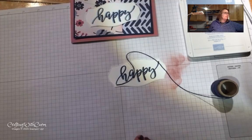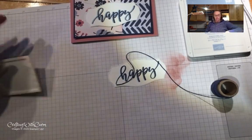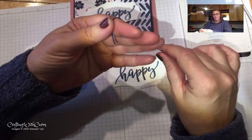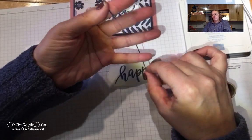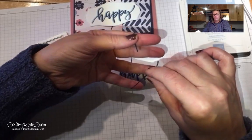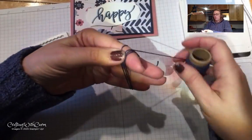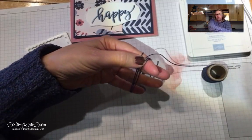So I'm going to need a dimensional. These will work. So to do this, I'm just going to take, I call it nesting. I don't actually know what it is. So I'm going to take my fingers and spread them apart because I want this kind of wide. And I'm just going to wrap it around 1, 2, 3 times and then give it a little trim.